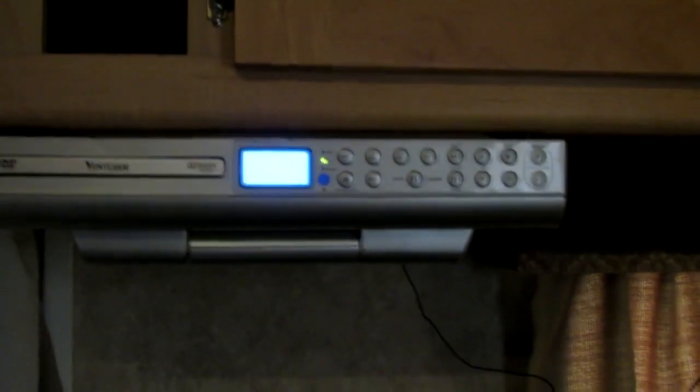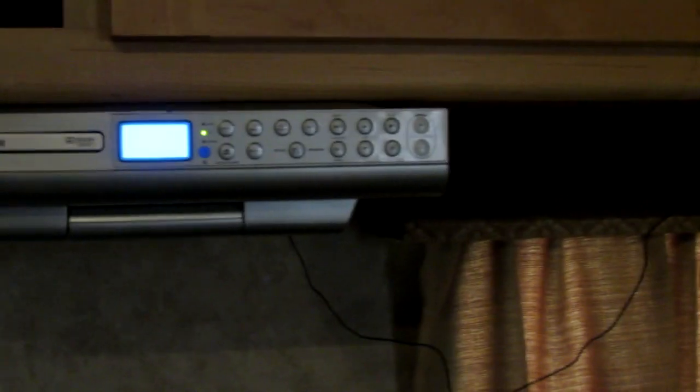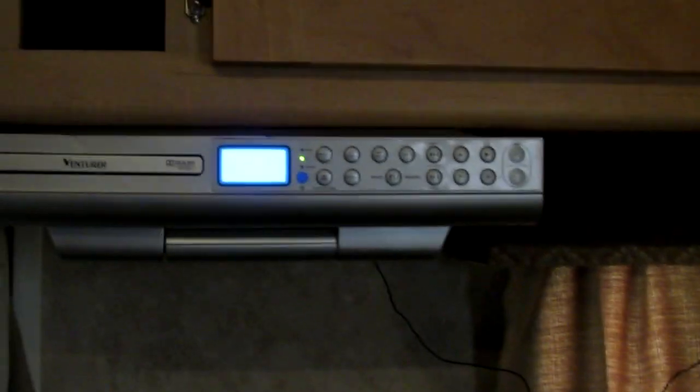You can actually set the clock and use it as a clock if you wish. But another cool thing is the remote, which actually I don't keep here. I keep it over here. The remote is magnetic, and I keep it on my range hood. And it's a really strong magnet. I've gone down some amazingly long, dirt, bumpy roads. This thing never falls off. And I think that's super cool.